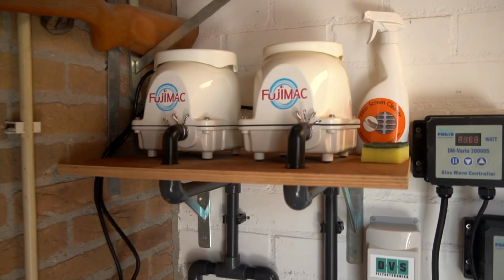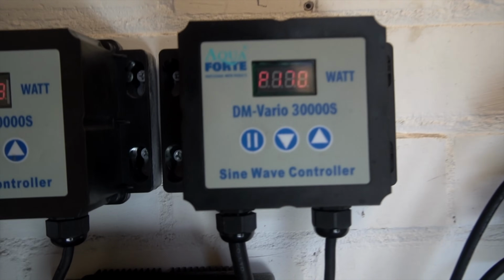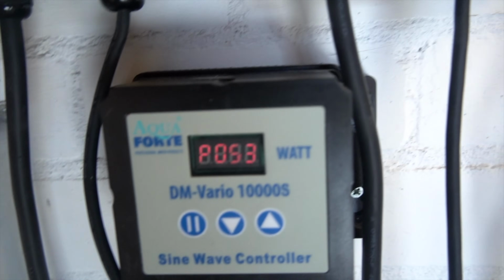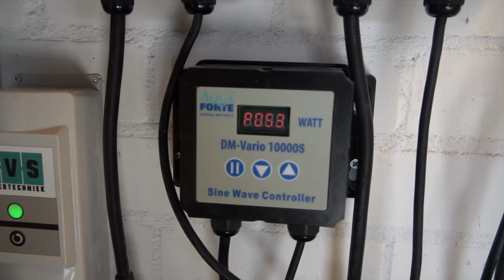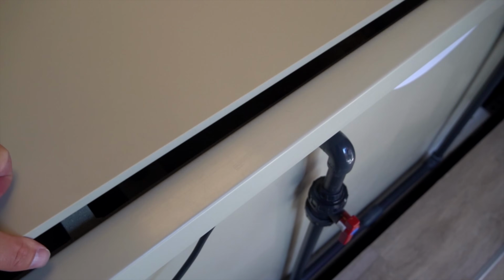So we got here the air pumps, panels, the wave controllers for the pumps, or well, they call it scene wave controllers. Aqua Forte, and this is the DM Vario 30,000S. So we got 2 of them. And we got this one with 10,000S. This one is for the trickle. Exactly. So we got this one for the trickle system. And I will open this one for you.